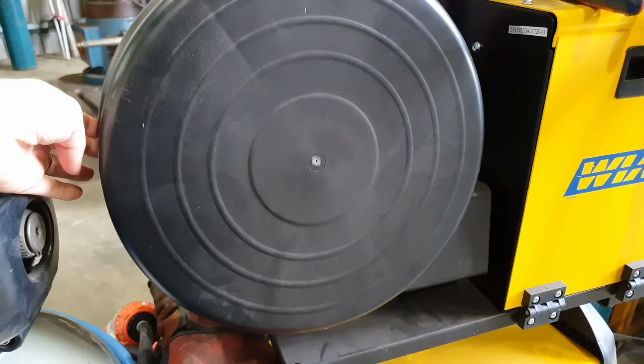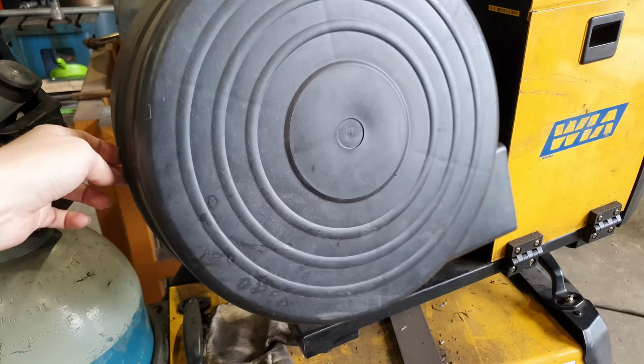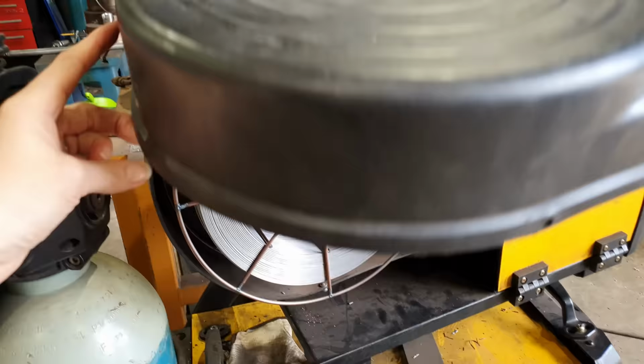Righto, so for this repair we're going to be using two different wires, one to build up the structural joint and then one to build up for the bearing surface. Two different wires for two different purposes. What we're going to be starting on is the joint, and for the joint we're going to be using Hobart XL525. It is a dual shield wire and a 1.2. That'll be perfect for that joint. And the build up wire we're going to be using on the bearing surface is an ER80S3 wire. So it is a much better wearing wire. It's a bit harder material than your standard ER70S6 wires.